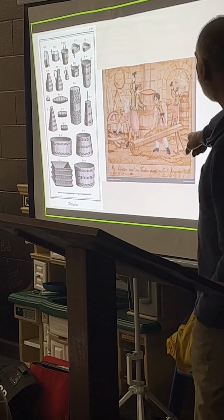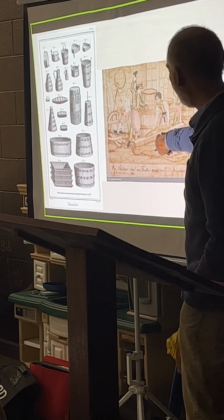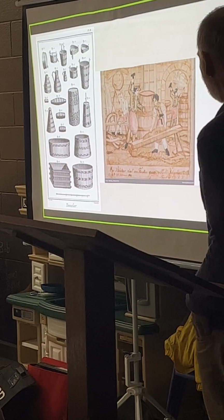So I brought a joiner plane as well. This cooper is running the stave across the blade in the plane right here, to joint the edges where the staves meet up perfectly to form a liquid-tight seal.